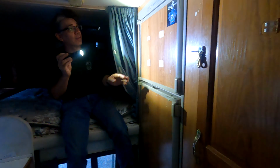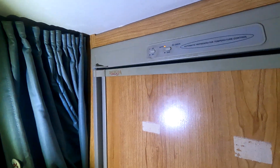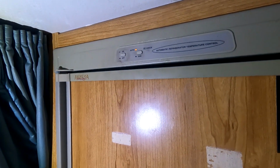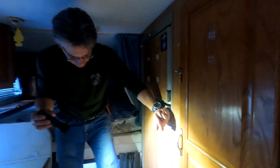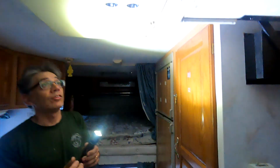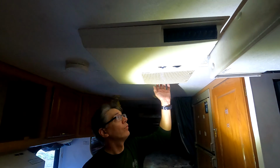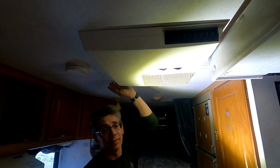The fridge, it's a 3-way gas 110. I think it's a 3-way, might be a 2-way electric and gas. Yeah, it might just be a 2-way fridge. Dometic. Yeah, Dometic. So they're still making them. It's plugged in right now, so we can see if it works. And a nice AC and heater. I had this going earlier. It felt like it was getting cold the longer it went.